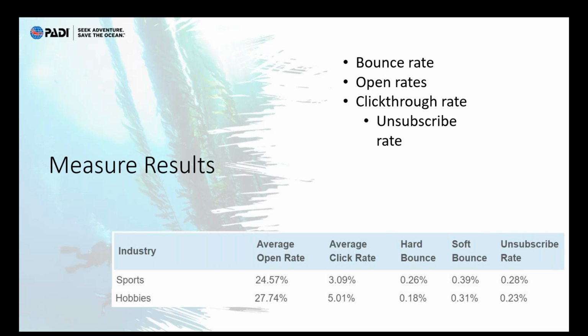Click-through rates. This will tell you how many recipients clicked on one or more links in the email send. Note that this is normally shown as a percentage and is a percentage of all emails delivered, not all emails sent. This is a key metric in a marketer's dashboard and gives you an idea of how well your emails are performing.